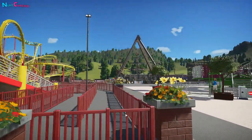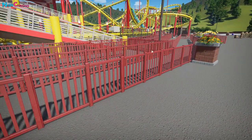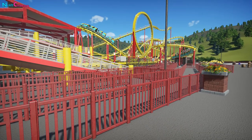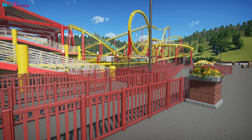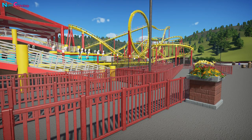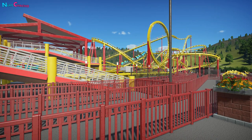So queue line, really, really simple queue line. It's just a nice big cattle pen that you can just go backwards and forwards, pumping trance music in the background. But awesome view of the loop and the entire layout. And this thing actually is a proper crowd muncher. It's only got short trains, but it's really efficient. It doesn't look like it when you look at this, but it's really efficient and really well timed.